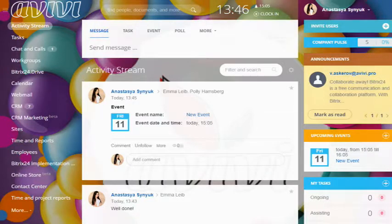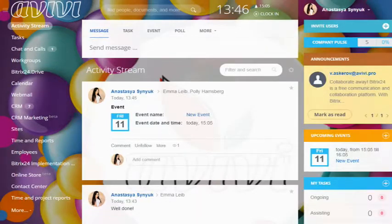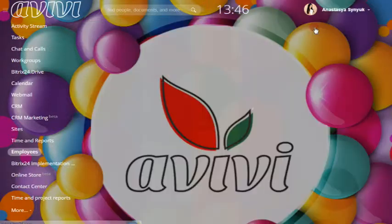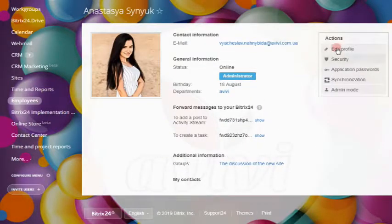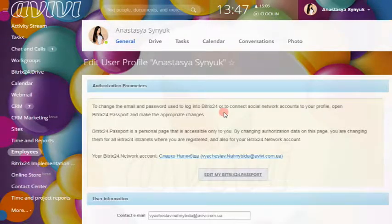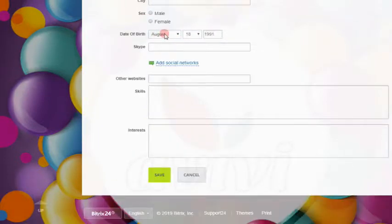Birthdays. A birthday is a special day for anyone. Everyone pays attention to you, wishes you happiness, gives you presents. What a pleasure! However, those who have forgotten about you on this day may be quietly resented. With Bitrix24, you'll never miss an employee's birthday again. Firstly, a widget with the list of birthdays is always displayed in the activity stream.